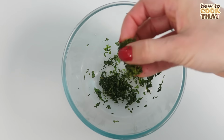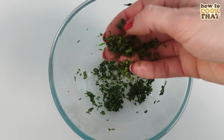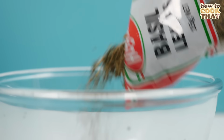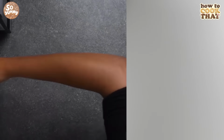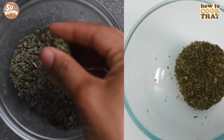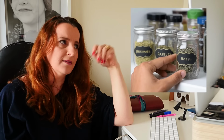Oh wait, I think I must have missed a really important step in this recipe. Let me just do that. There we go. Now we can put that in the microwave, pull it out, and dried basil ready to go in my jar. Beautiful. See, it works, yeah.